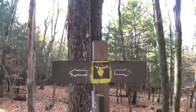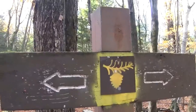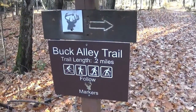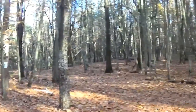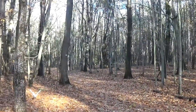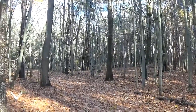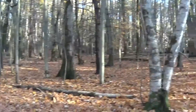So, yeah, good old school markers meets new school markers. Anyway, Buck Alley Trail starts here, and that connects you over to the Red Fox Trail. Short trail. As you see, it's only 0.2 miles. And I've been down this trail many times, and you'll be lucky to see a deer. So the name perplexes me, but yeah, you will see one maybe occasionally.